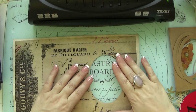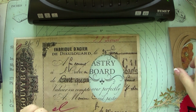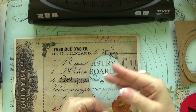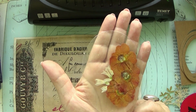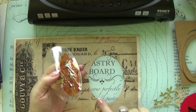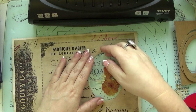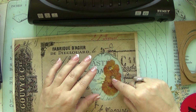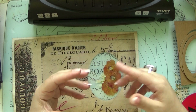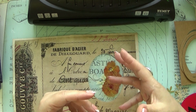Okay, so I have gone ahead and I have cut a window in my page, and I have also laminated an arrangement of some of these flowers. There we go. And I have cut this oval the very same size as this one, so it fits inside it, see? Now, I'm laminating these ones, this one, and possibly a few other ones that I will be doing in the video, but I am also going to be trying to do it without laminating.